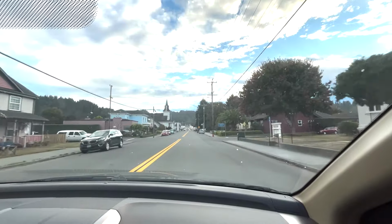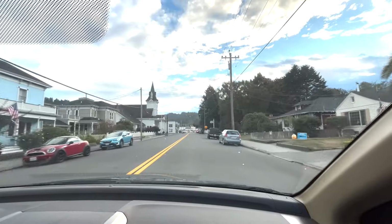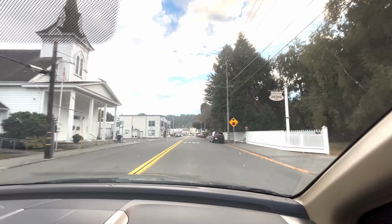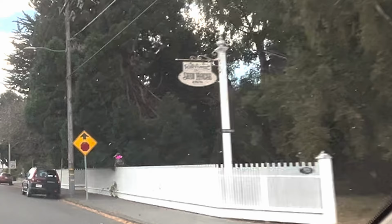Now you'll see a church up on the left. That is actually not the church from the movie, but I will show you that one in just a minute. Right up here on the right, we're going to make a stop. You see that sign on the right? That is the Shaw House Inn.